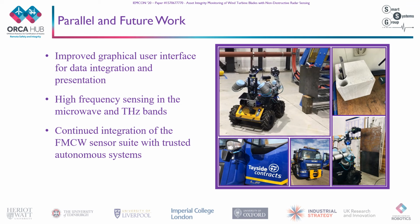Further integration of the platform-agnostic FMCW sensor suite with trusted autonomous systems will allow improvements in asset management efficiency, saving costs in OPEX and CAPEX while preserving the longevity of the renewable energy asset.